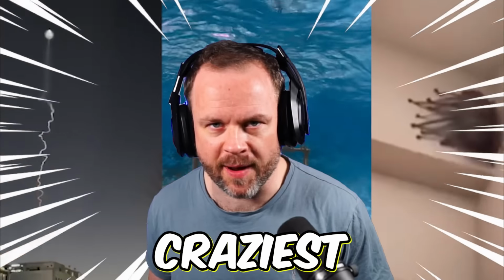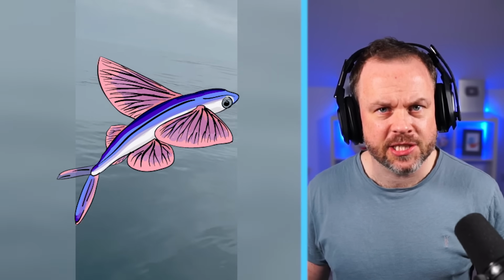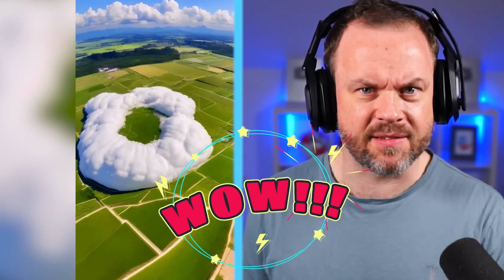We're checking out the world's craziest discovery, starting with... That's a bird coming towards us, yeah? What's this bird gonna do? Hang on a minute. No, that is a fish. A fish that flies? Oh my God, these are clouds that are on the ground. What? You don't get clouds on the ground, do you? They are amazing. Do you want to know the good news? These are only going to get crazier throughout the video. We are in for a treat.